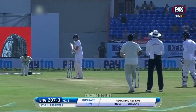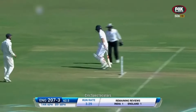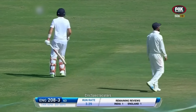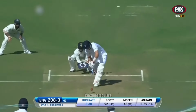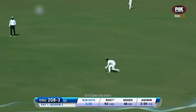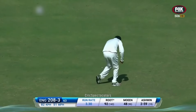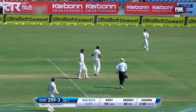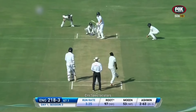But not hard enough. Pad again, but this one definitely sliding down the leg side. But these are good signs for Yadav. Are the general public in India educated as to the intricacies of DRS, Ravi, or will it take some time? It will.